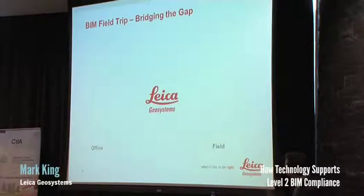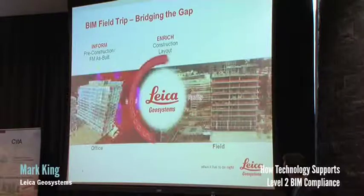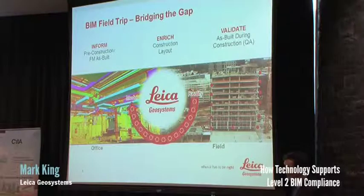So in terms of the BIM field trip, in terms of bridging the gap, we're taking reality from the field to the office, so this is scanning and then modelling. And then we add in construction points and take that back out into the site. And then what we can do is verify that back into the model. So it's a full validated round trip from start to finish.